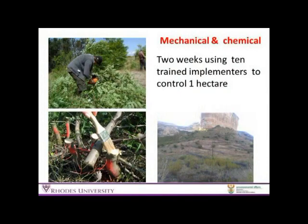What has been happening in areas where they're clearing it is a combination of the two: cutting them down and applying a herbicide, which is getting reasonable control, but it's often in high mountain areas in steep dongas, and it takes very long. Chatting to the guys who are clearing it, they say it takes about 2 weeks with 10 trained implementers to clear a hectare of Robinia where they are clearing it at the moment.